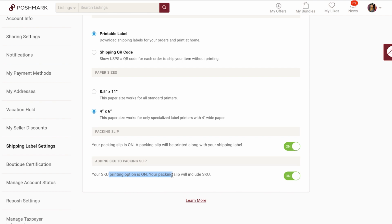So that is also another way for me to not only print out the label, know what the person purchased, but then also have my code that I can then go into my inventory system and pull the item. Makes it so easy. I love that.